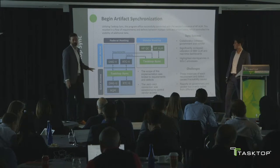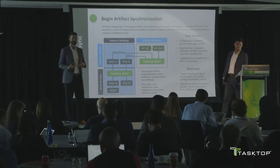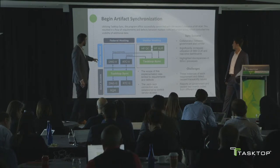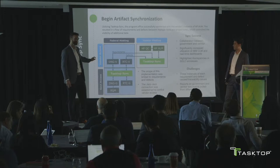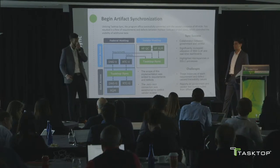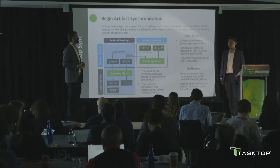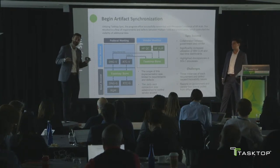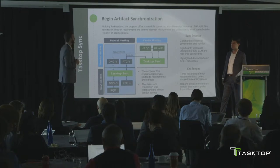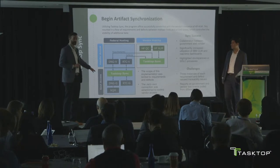So this was a major issue for the government initially: allowing vendors to come in and see their data, which is why we created this kind of unusual Tasktop Sync that did DNG to DNG and RTC to RTC. I remember when we first started talking about this with Jeff, he said, why would you want to do that? The primary reason is that the government was a little iffy on whether they were okay with the vendor seeing that. So we allowed the government to keep working in their existing repositories.